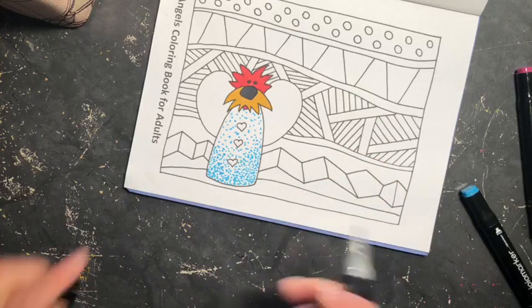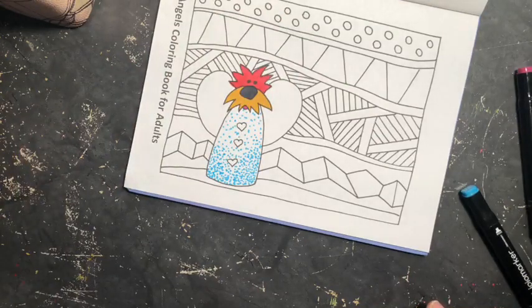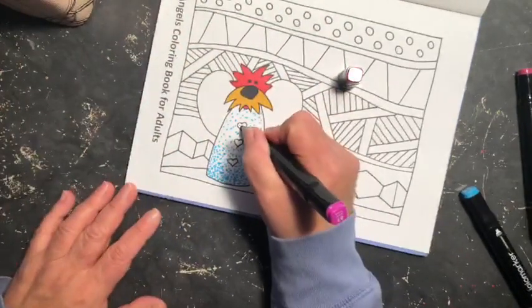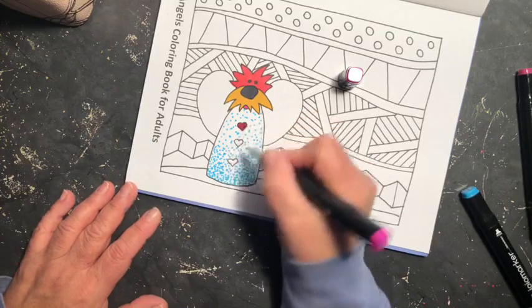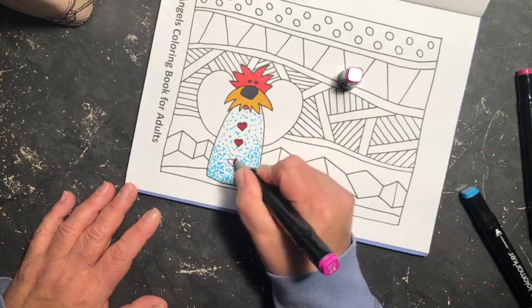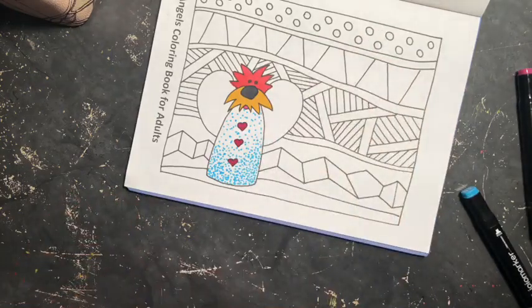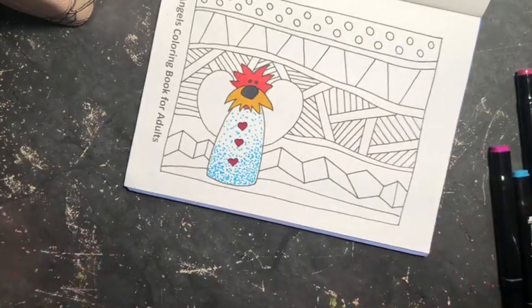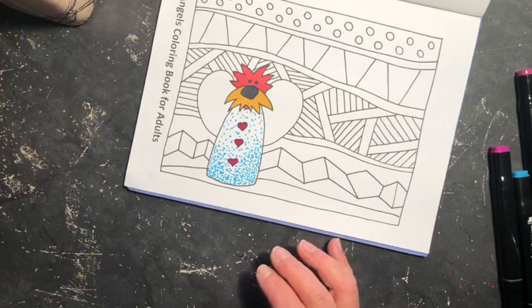So now I'm going to take this pink color, which is called, what is this called? Azalea Purple. Interesting. The names are cool. And I'm just going to color the hearts on his dress. Because he's just kind of a little dog angel. I'm going to give him just a little bit of pink on there. So you could color the whole thing with dots, or you could just accentuate the dots.